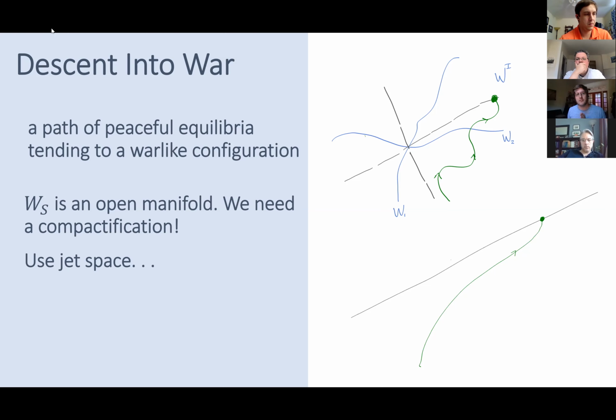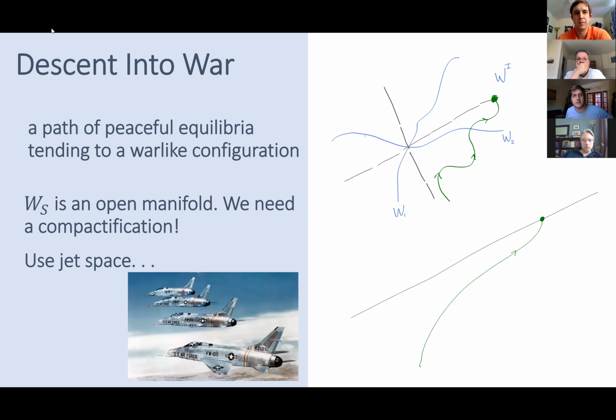So the question is, as you have a path coming into this sort of bad set, you want to know, is it hitting it at a right angle? Does it come tangent to it for a while? What's the degree of tangency? Is it quadratically tangent, cubically tangent, et cetera? And so the answer is you need to use the jet space.